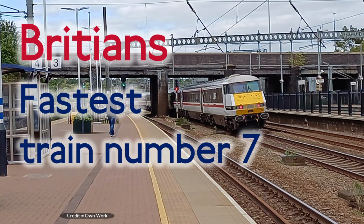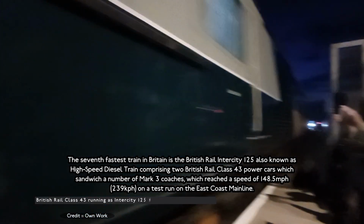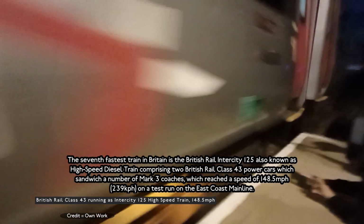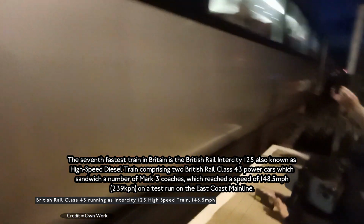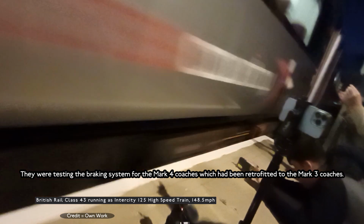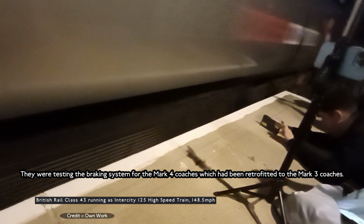The 7th fastest train in Britain. The 7th fastest train in Britain is the British Rail InterCity 125, also known as the High Speed Train, comprising two British Rail Class 43 power cars, which sandwich a number of Mark III coaches, which reached a speed of 148.5 miles per hour on a test run on the East Coast Main Line. They were testing the braking systems for the Mark IV coaches, which had been retrofitted to the Mark III coaches.